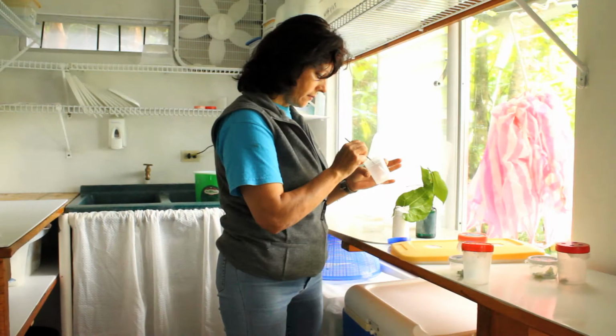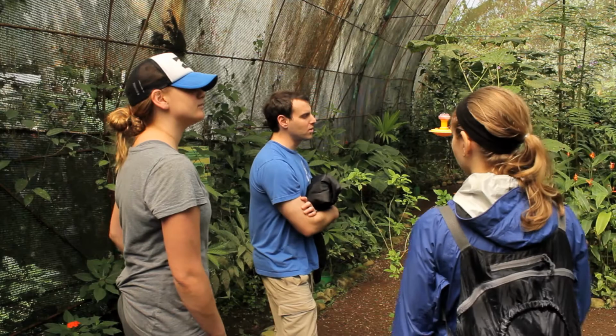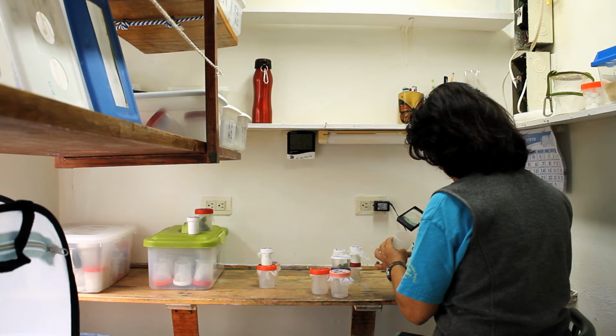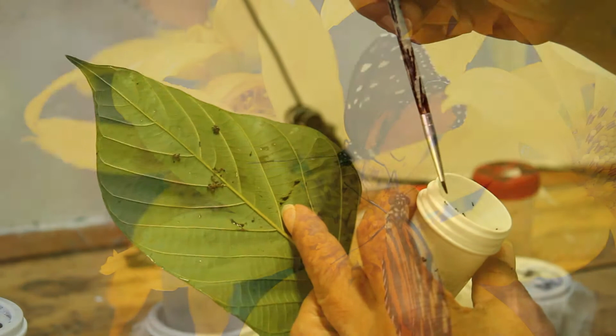In addition to visitor tours, we offer exchange opportunities for volunteers, students, and scientists from around the world to participate in butterfly research and preservation. We also offer a 6-month internship for butterfly rearing. Through hands-on experience, interns will learn the methods and techniques needed to become a successful butterfly farmer.